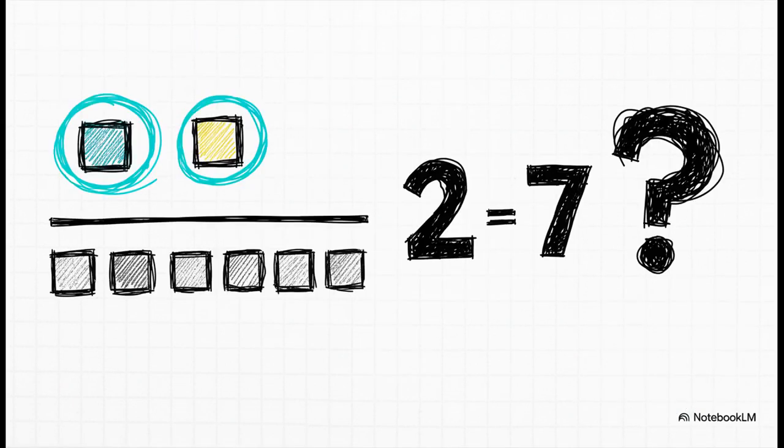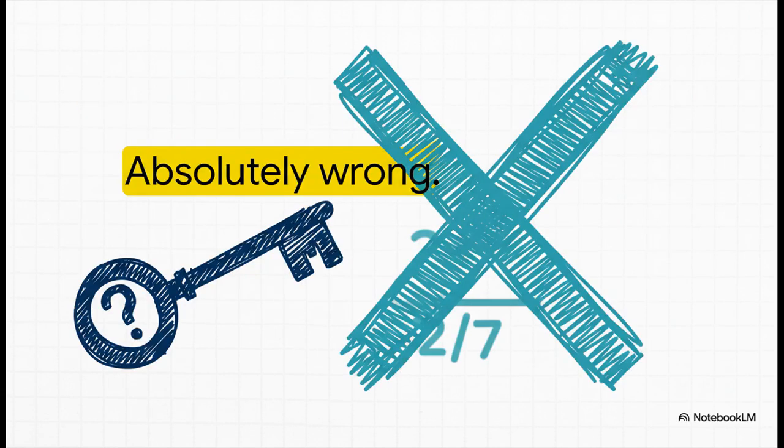Okay, so if you just use that simple counting method, the logic seems pretty straightforward. You'd list out all the outcomes that have at least one tail, right? That gives you 7 different possibilities. Then you just look for the ones we care about. The die showing a number bigger than 4. That's just T5 and T6. So 2 favorable outcomes out of 7 total. The answer must be 2/7. Seems easy enough. But that is completely wrong. And understanding why it's wrong, that's the real secret to getting a handle on probability.